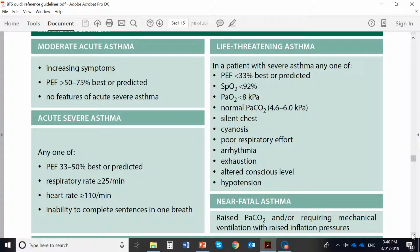So it is really important that we are able to separate acute severe asthma. Life-threatening asthma, you probably don't need to separate because it will be quite obvious. The patient will be physically showing the signs of life-threatening or near-fatal asthma. So it's basically the confusion between acute severe asthma and moderate acute asthma that people really underestimate. So it's important that we look at their PEF value.